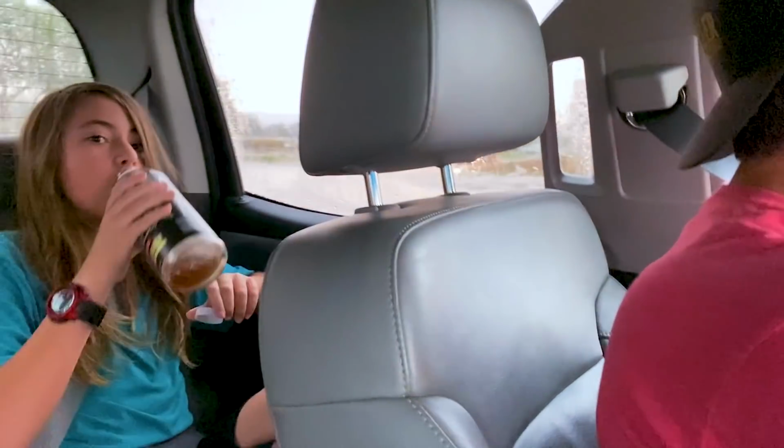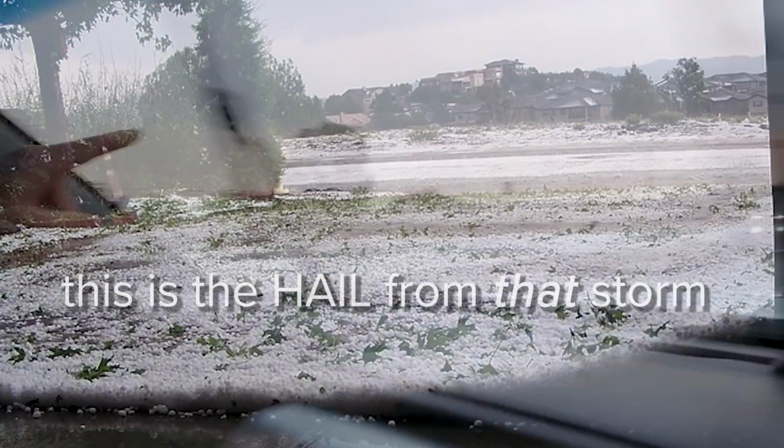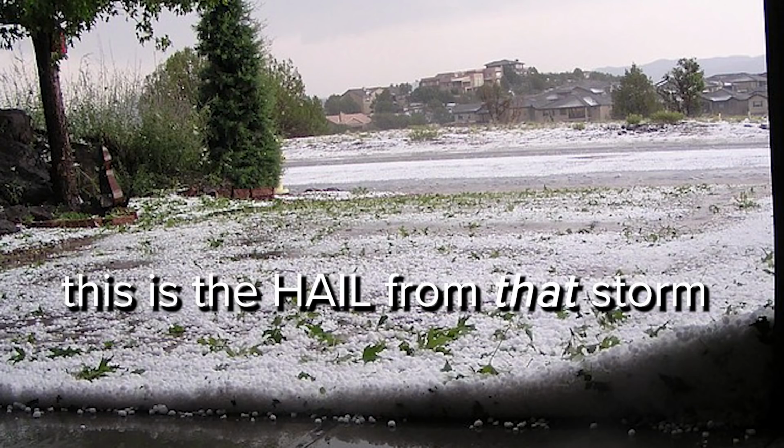That was scary. I'd have to agree, that was pretty scary, pretty intense. It sounded like a bomb was going off. I was looking at the hill. Some of it was about that big. Yeah, the size of a bouncy ball. That's not okay. Look at the hills, it looks like it's snowed. Yeah. But that's ice. That's hail. It's a good start to the monsoon.